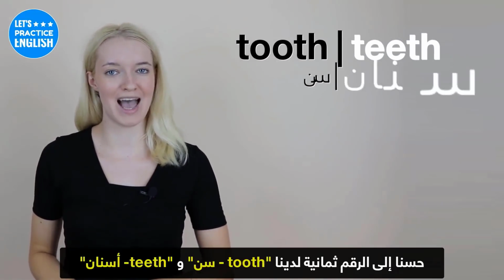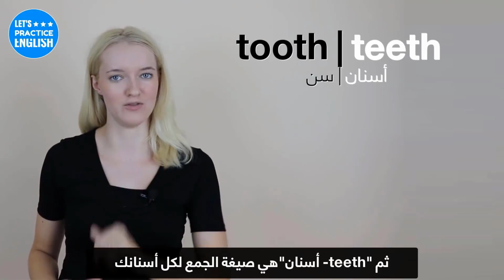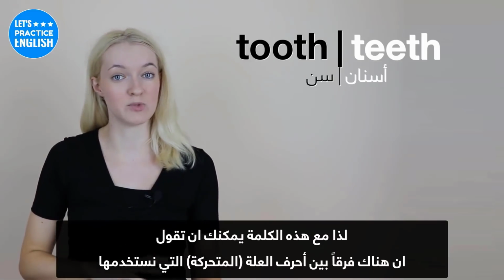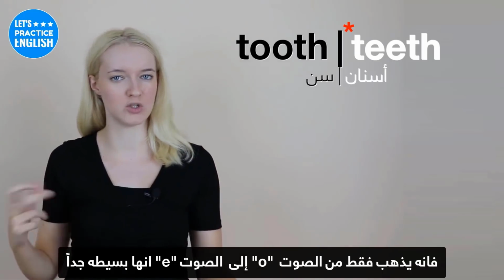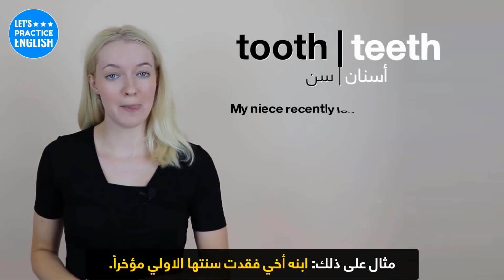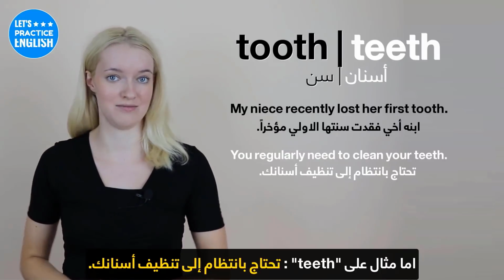Okay, on to number 8, we have tooth and teeth. So tooth is the singular, just for one tooth, and then teeth is the plural for all of your teeth. So with this word you can tell that there's a difference between the vowels that we use. So the first one we say tooth, the second one teeth. So it just goes from an O to an E vowel, and it's quite simple like that. So an example could be, my niece recently lost her first tooth. And for teeth, we could say, you regularly need to clean your teeth.